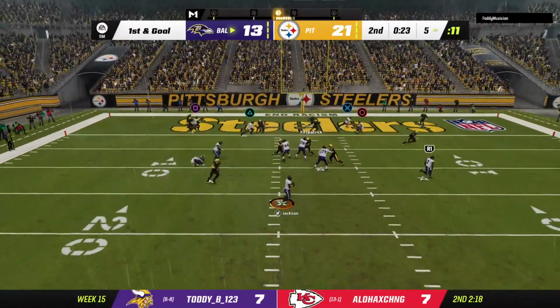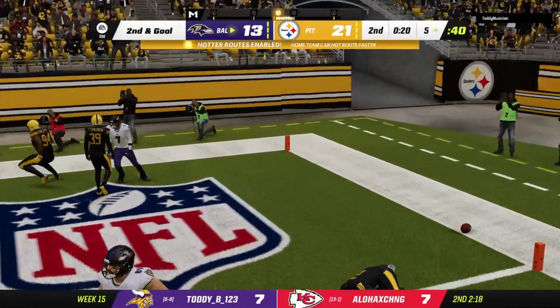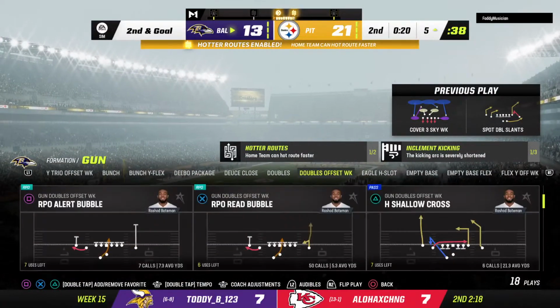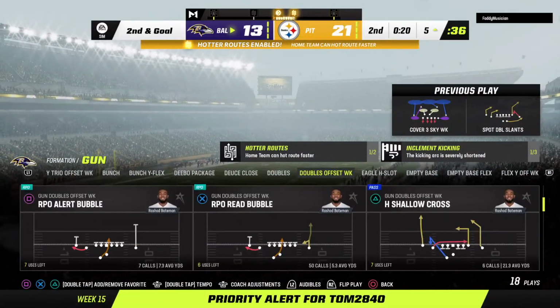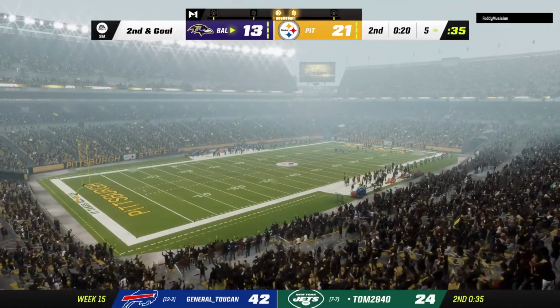From the gun, it's Jackson toward the end zone, but that's going to wind up incomplete. A misconnection there. He's hit on just 50% of his passes thus far. That's not where you want to be. Now you see the evolution of the game.